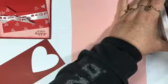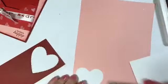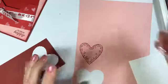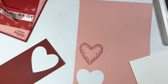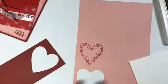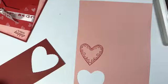Okay. Okay, so I'm going to stamp that one there. Ooh, pretty! And then, oh, I better wipe this off. I know how I am, and I stick my fingers in everything. Because I am going to use that other stamp on the other side. And then there's a little one that I want to stamp. What did I do with it? Oh, no, I'm not stamping it. That's right, I'm just die cutting it.